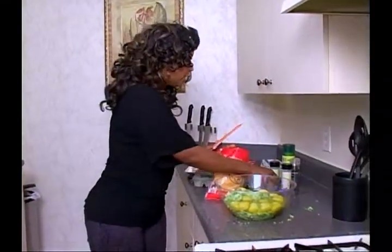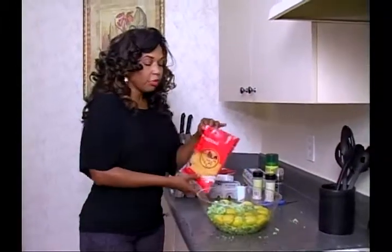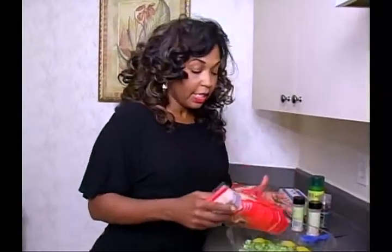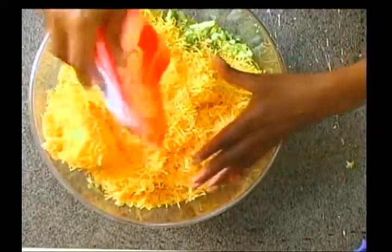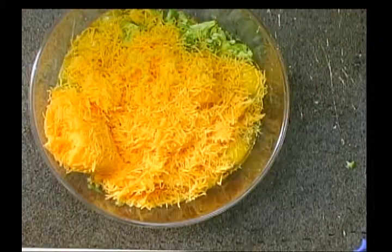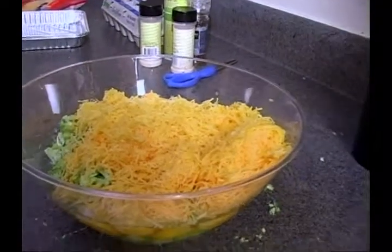Today I'm using sharp cheddar, but I've also made this meal with pepper jack and American cheese. But today I'm using sharp cheddar, and I throw the whole bag in there. I just dump it in there, get rid of this, and get something to stir this with.